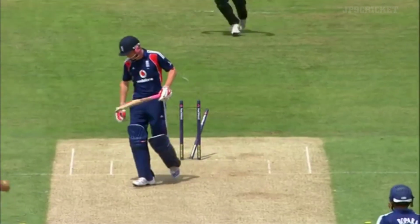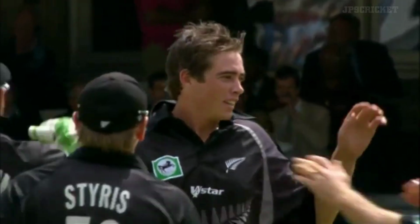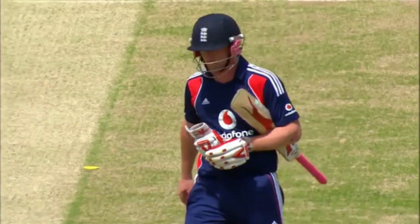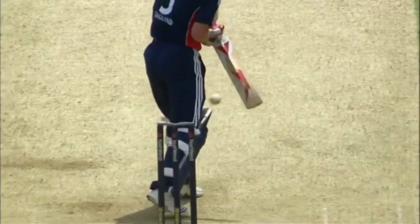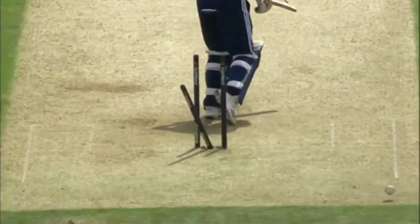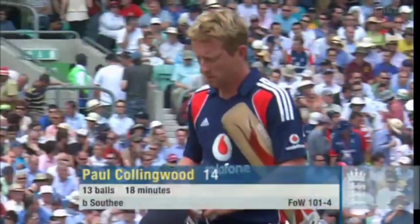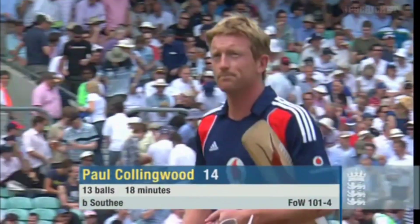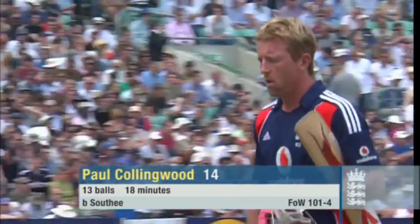Oh, he's bowled him. Man had been put back at long on, expecting Collingwood maybe to come down the wicket and try and hit him over the top, but he was half an hour late on that delivery from Southee. Well, Southee deserves all the credit. That ball did nip back a little bit off the seam, and for a 19-year-old, he's shown us now in consecutive matches that he's really got something about him. Two wickets to Southee, a big problem for England. Collingwood's gone for 14. England now 101 for 4.